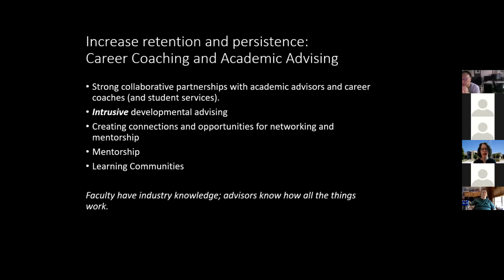And then just more on the academic and career coaching side, because that's been my realm for a lot of the time. For me, seeing the biggest impact was having strong partnerships between academic advising, career coaching or advising, student services, and faculty. So having that relationship I saw benefited students the most. I do what's called intrusive developmental advising or coaching, where I'm bothering my students on a regular basis. I'm checking in with them to see how they're doing academically and with their career planning. So making sure that I'm here to help them and support them.